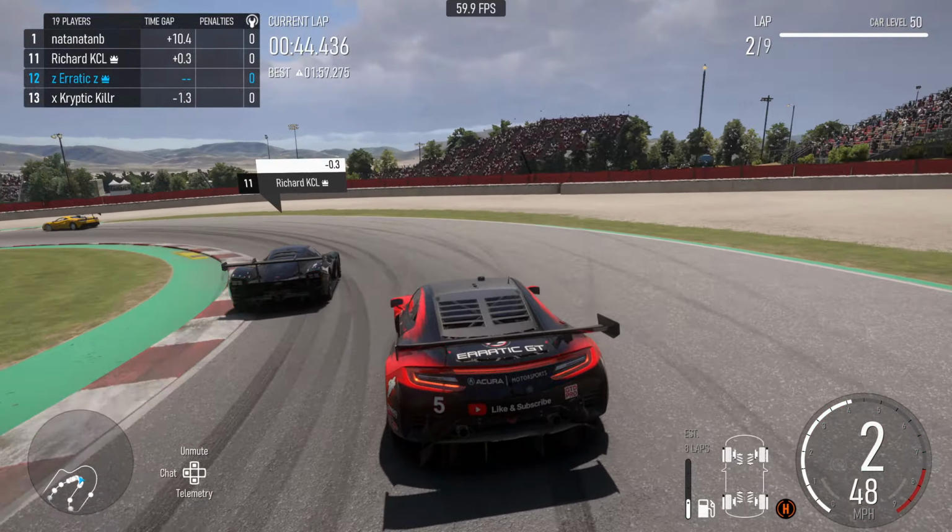Top 10, there's some people off. We do have this Audi right on our butt here. I want to try to build a little bit of a gap to him. It's kind of hard on these hard tires. Whoa. Tire wear actually looks decent. I don't know if a no stop is possible, but might be.